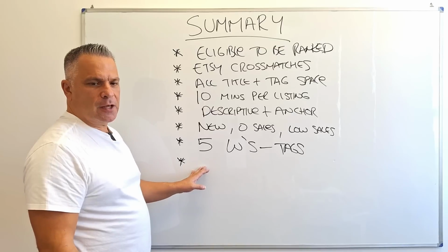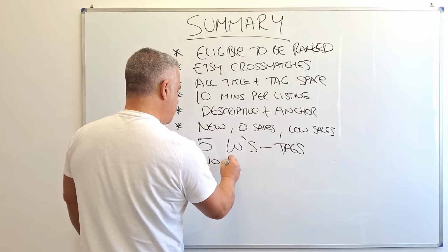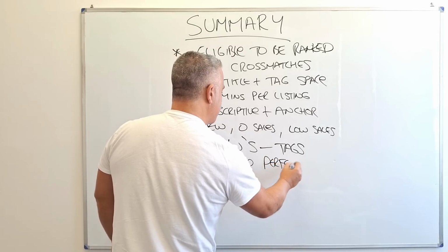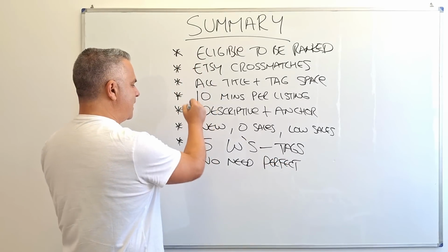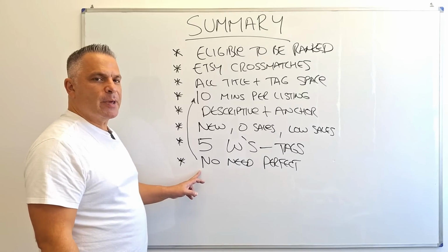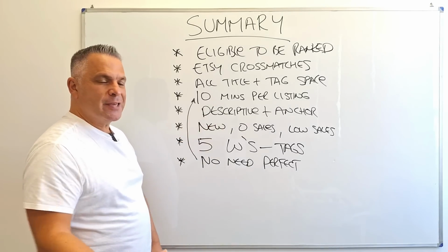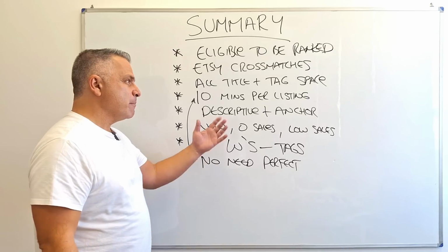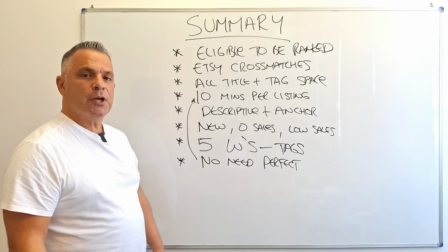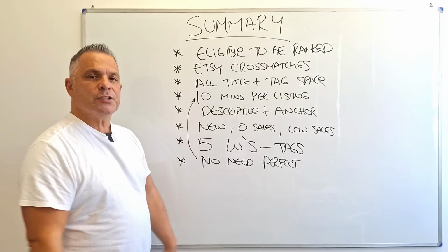And finally, the last one, no need to be perfect. You don't have to be perfect, okay? When you want to get to this 10 minutes per listing, you don't want to be fretting about being perfect. Just get it roughly right. Okay, you've got a bit of repetition in the tags, maybe a couple of the words are the same. Maybe there's a little bit of repetition in the title. It's really, really not the end of the world. Just get it mostly right and your SEO will be fine, and this is all you need to do.